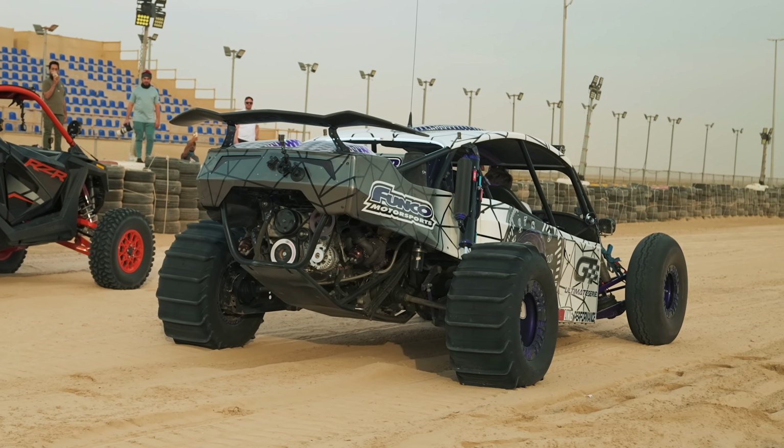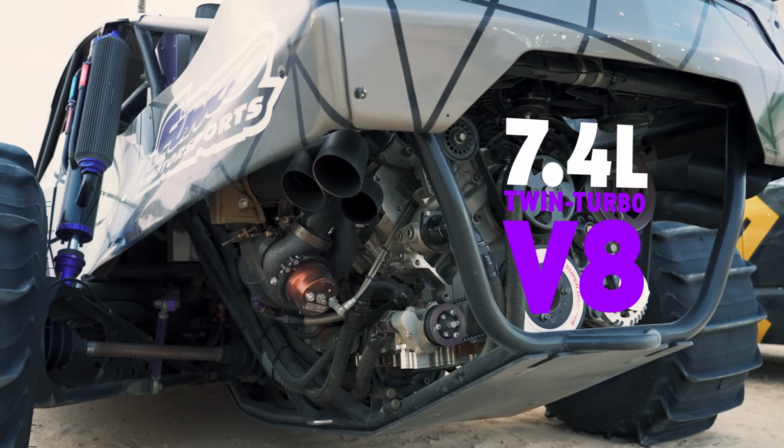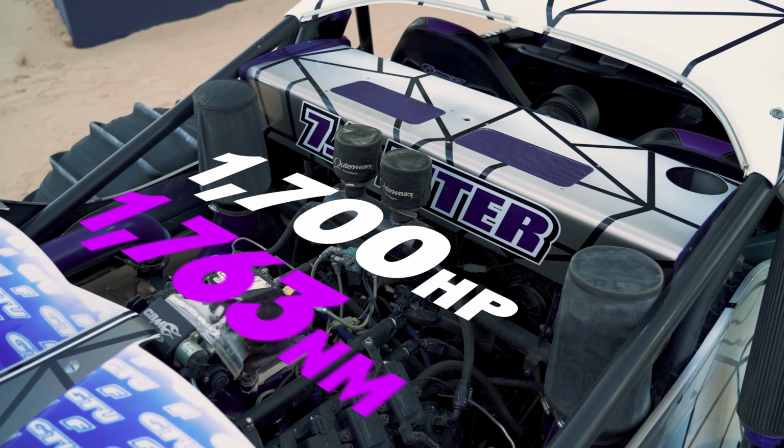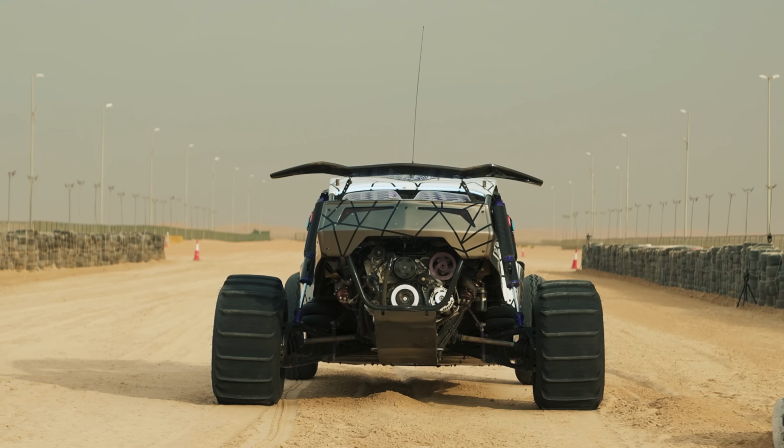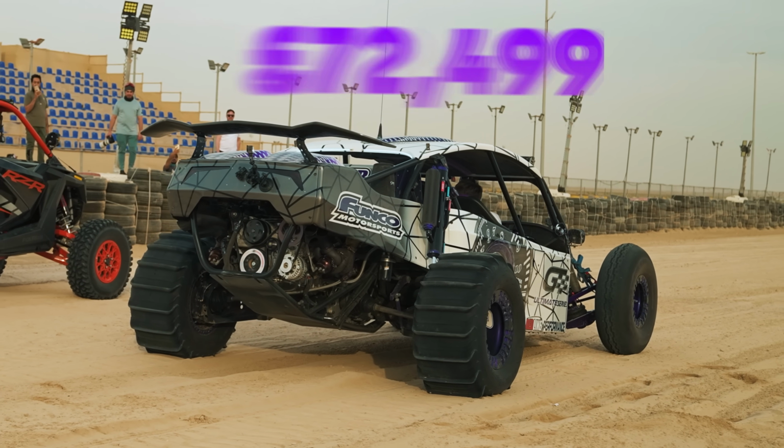The Funko GTU has a 7.4 litre twin turbo V8, 1700 horsepower, 1763 Newton meters. It's rear wheel drive and has a 5-speed sequential gearbox. It weighs 1,200 kilograms and costs £300,000.